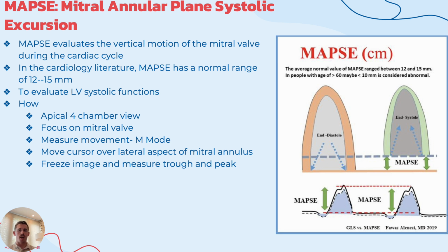So MAPSE uses M mode to assess the left ventricular systolic longitudinal function, so moving in a z-axis. It's a quick way to evaluate the left ventricle from an apical cardiac window, and it's useful because decreased excursion or movement of the mitral valve during systole correlates to left ventricular systolic dysfunction. This can actually precede changes in the left ventricular ejection fraction, so coming before you're seeing a change, like EPSS during an MI. So lower MAPSE can indicate systolic dysfunction overall.